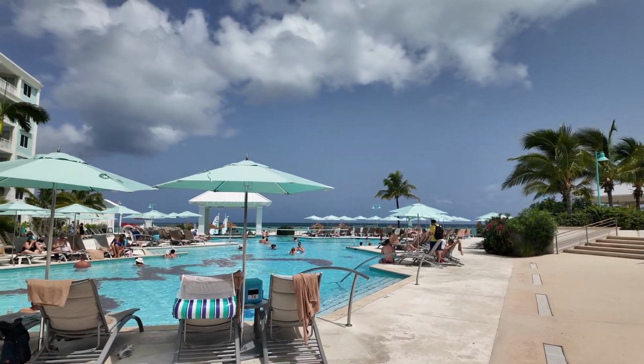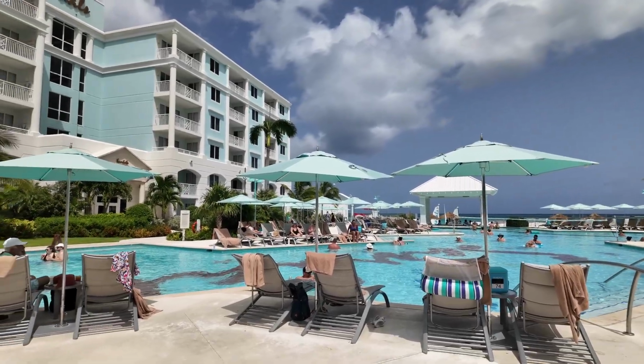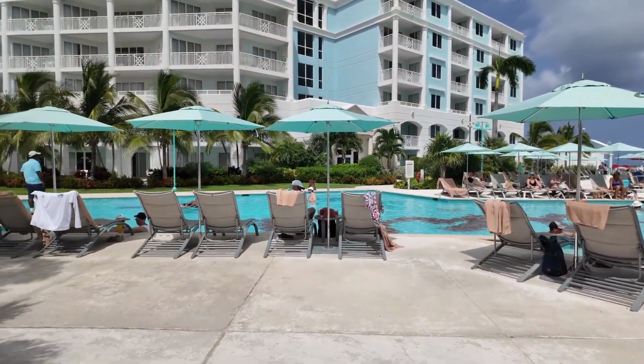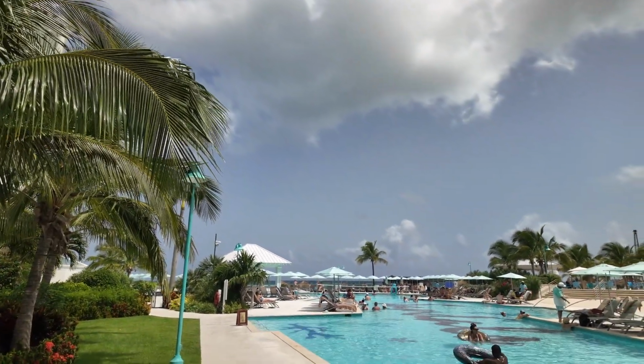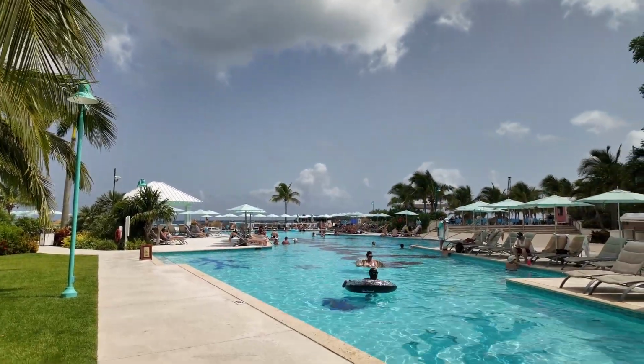Over on the other side is the West Bay pool. This pool is a little bit more lively and closer to the beach. When we visited, we typically saw a lot more people out on this side. There was music playing and typically a volleyball net that was up. We've also got a swim-up bar on the back end of this pool too.